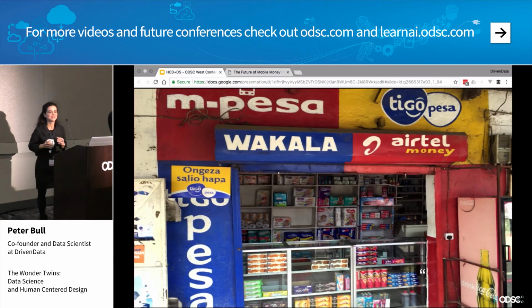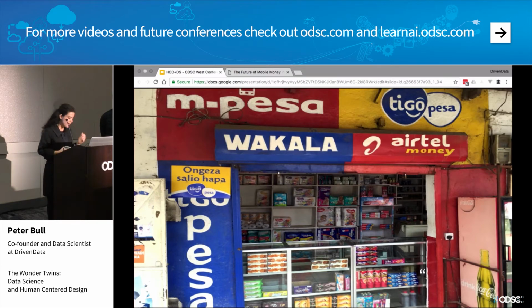So who are these mobile money agents and what exactly do they do? So mobile money agents are basically human ATMs. I send cash digitally to Peter back in Berkeley. Peter goes to the mobile money agent, and the mobile money agent gives Peter the cash. And 90% of the money transacted in the mobile money system is cashed out. It doesn't stay in the system. So the agents are really important.